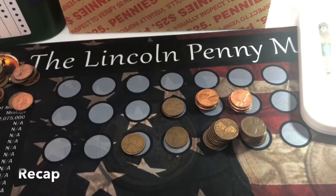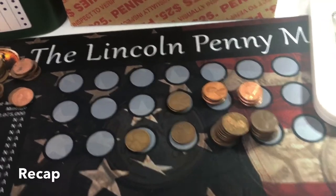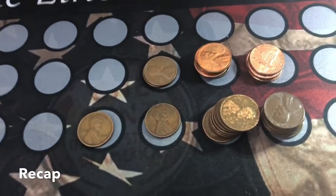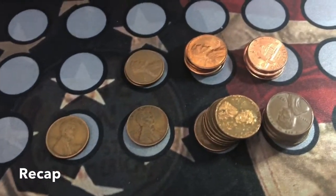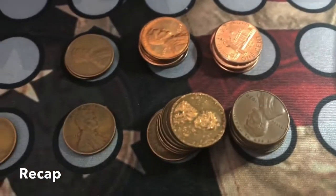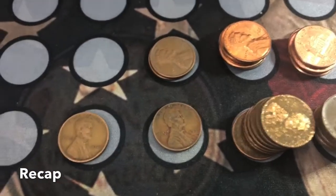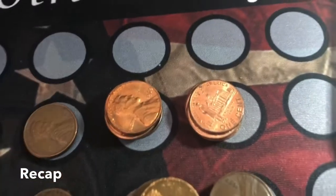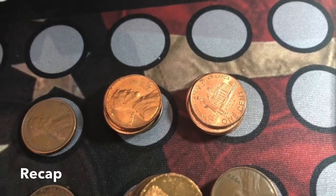All right, we've just finished going through all 50 rolls. We have an empty box here. Let's do the final tally. So we got 9 from the 1950s, 8 from the 1940s, 1 from the 30s, 1 from the 20s, so 19 Wheaties in total. We got 5 from 2009.